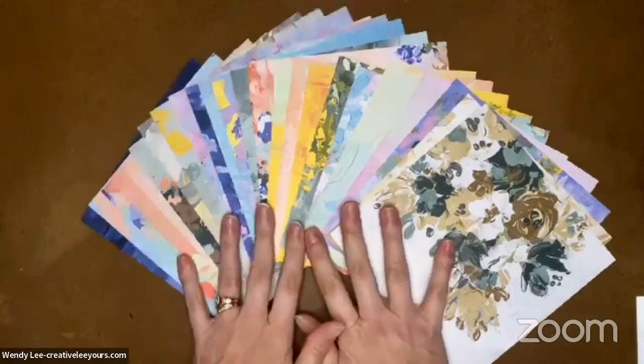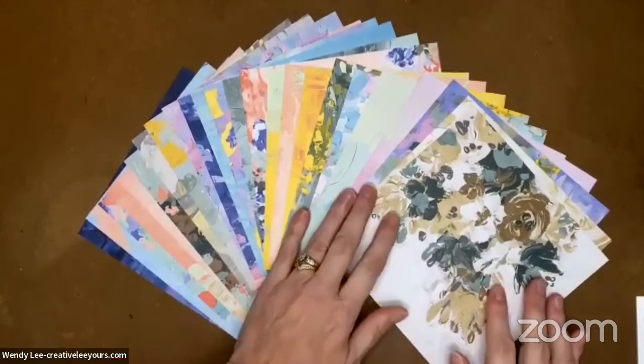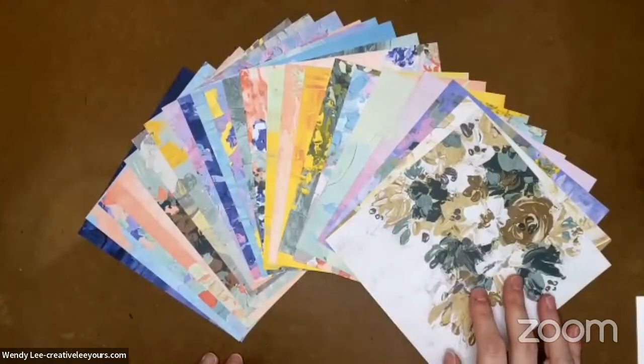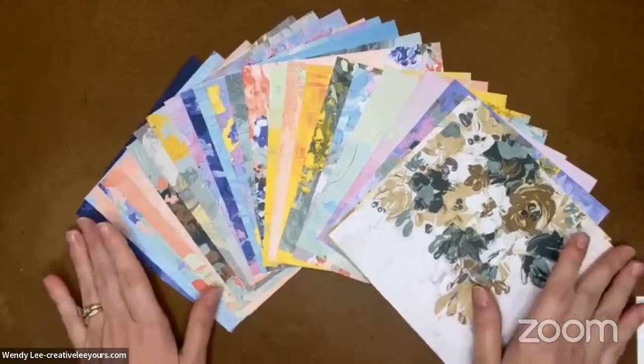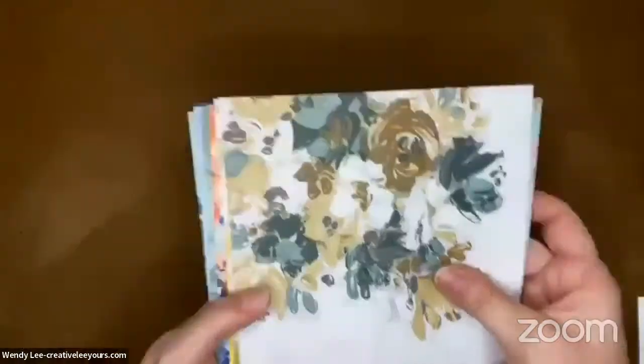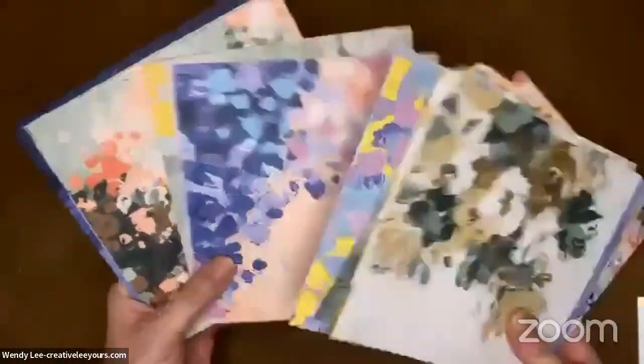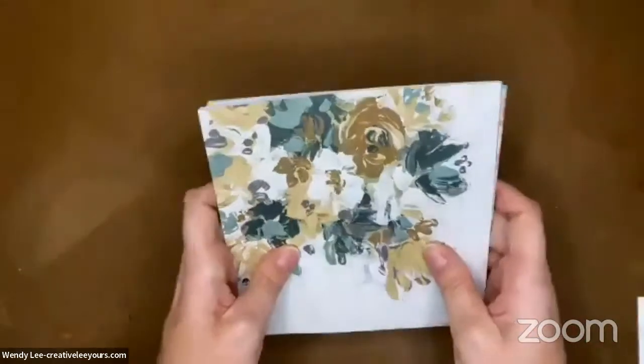So today's project is all about the Designer Series paper. This is a large stack. It's 12 double-sided designs, 48 sheets in the pack, and they're 6 by 6 in size. So lots of gorgeous papers that look like hand painted papers, and some have some floral, some have just some texture spots on them. Super versatile, lots of fun to play with. So that's what we're going to do today.